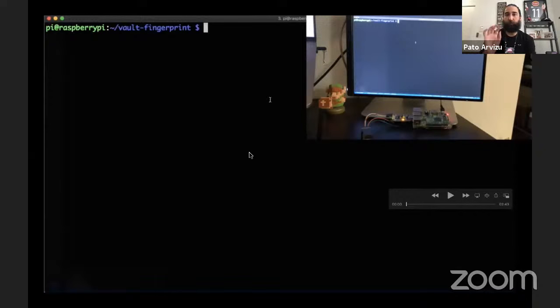Cool. All right. So before I press play, let me briefly explain what's going on there. There's a Raspberry Pi there. It's actually an older Raspberry Pi, a Raspberry Pi 3B. I think it has just half a gig of memory. So you can see that you can run this on smaller hardware. There's the fingerprint scanner there, connected via USB to the Raspberry Pi.